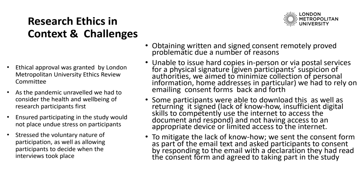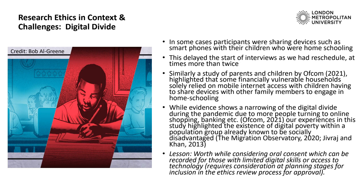To mitigate the lack of know-how, in the end we sent the form as part of an email text and asked participants to respond to the email with a declaration that they had read the consent and agreed to take part. Every time they downloaded it, it went somewhere they didn't know where to find, and after printing it out, they didn't know how to send it back to us. In some cases, parents were sharing devices with their children who were homeschooling. So children were using their parents' smartphones to attend classes. If you called to speak to the parents, you couldn't actually do the interview. This delayed some of the interviews, so we had to reschedule several times.